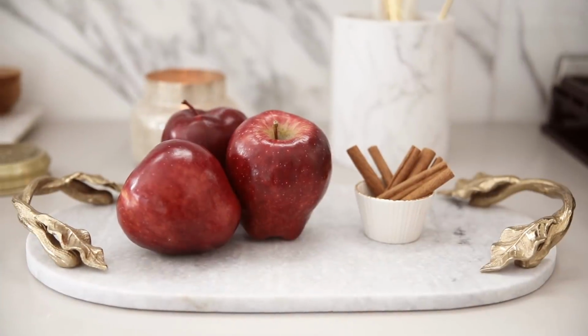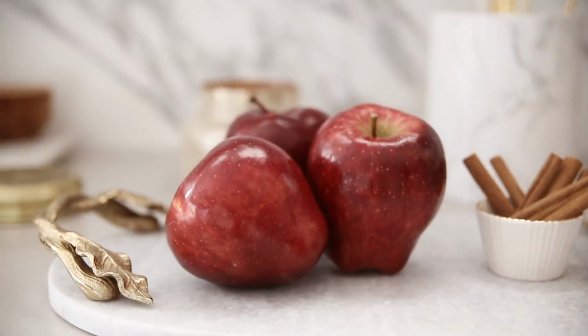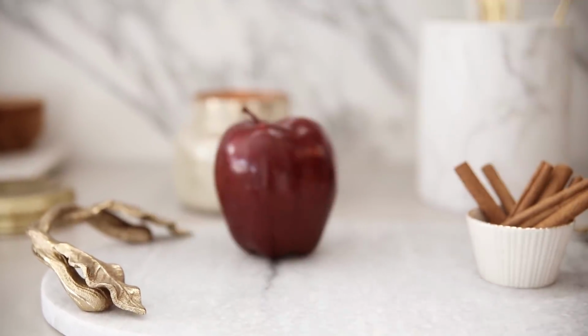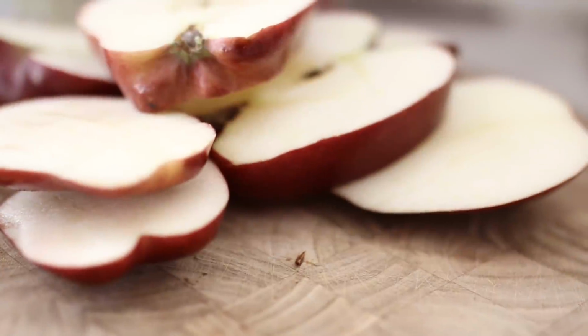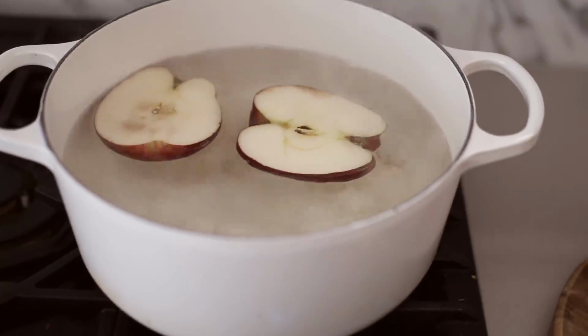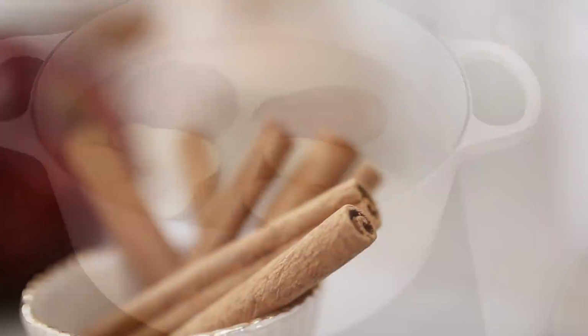But today I'm going to take you guys through an entire day of how I get ready for the fall time. I mentioned a few videos ago how I started developing an allergy to a lot of scented candles. I don't know what it is, and it's mainly the Bath & Body Works candles. So I've been doing different things to make the house smell good. And one of them was actually this little trick that my mom taught me.